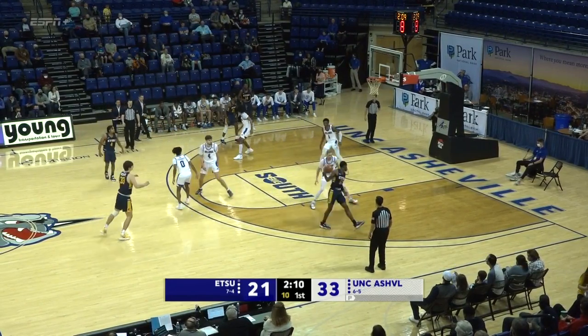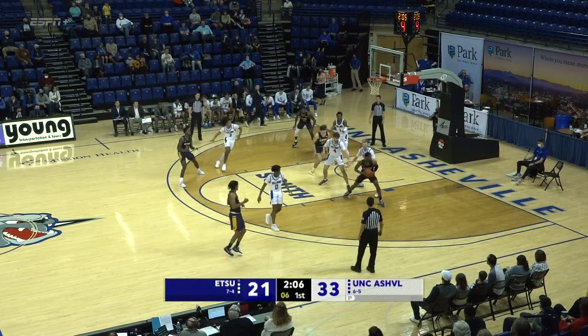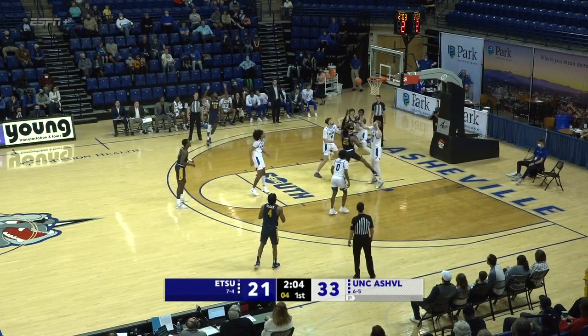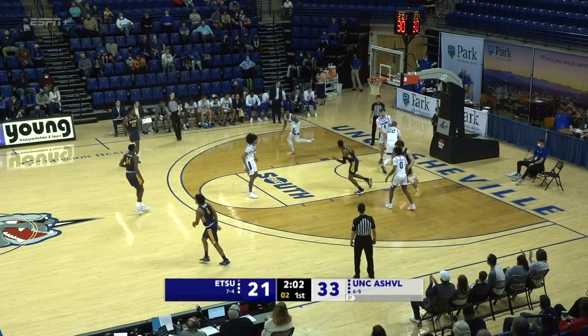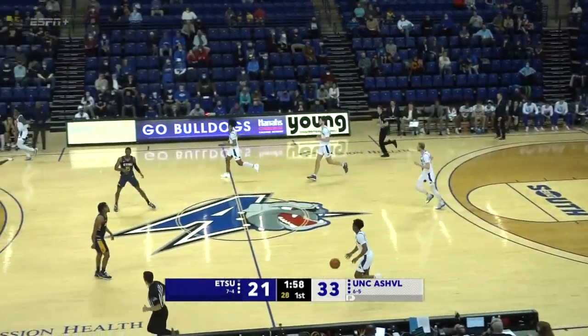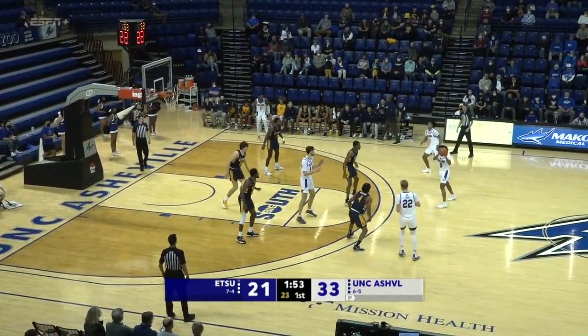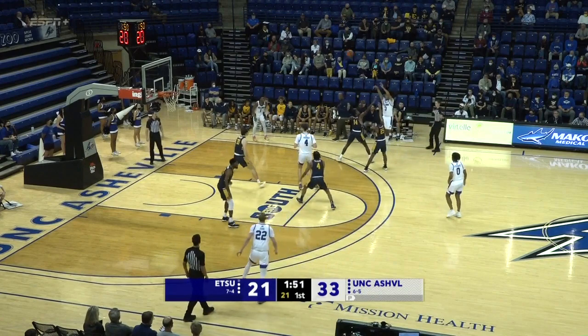Weber. Darius Brewer. Spinning. Back under. Good body control. Jude gets the board, tries to box out Pember. Does a good job. Really good defense there by Jude. He uses length there and, as you mentioned, didn't leave the floor.